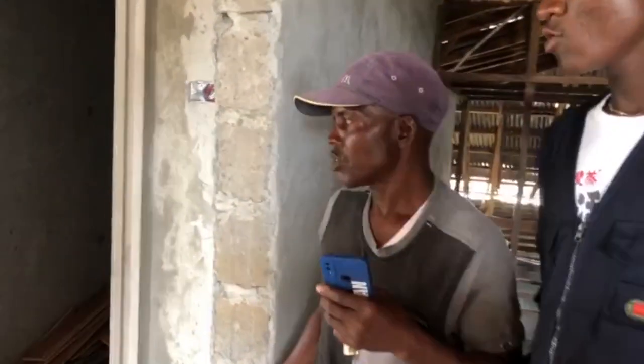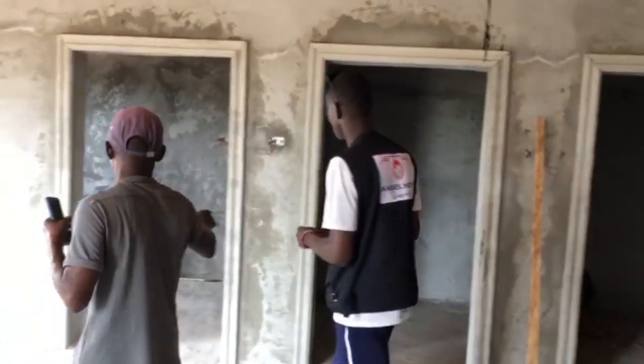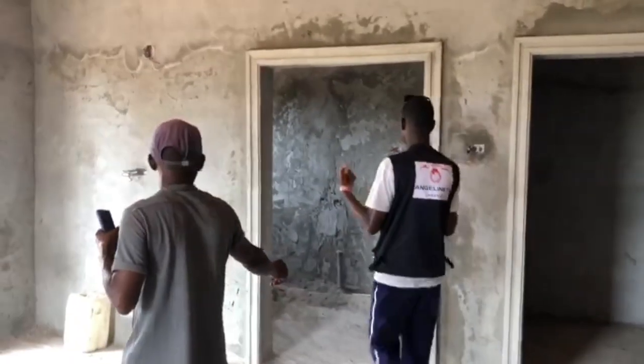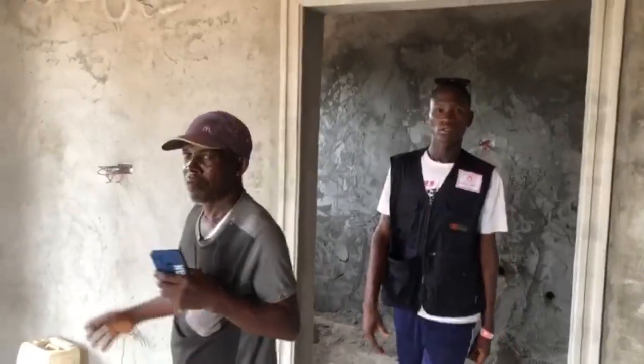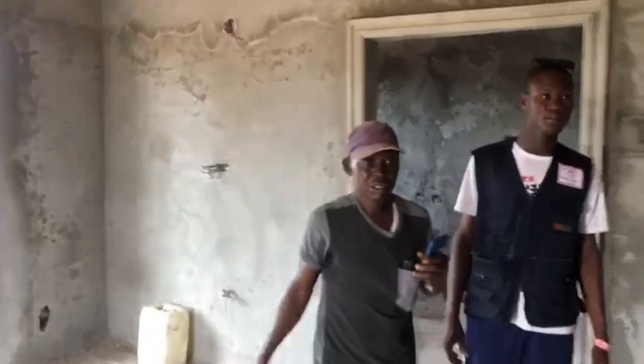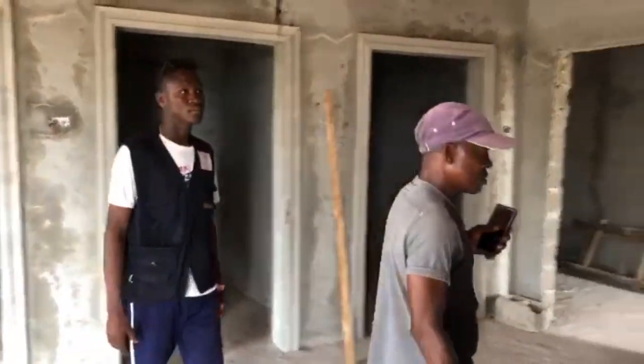Upstairs is a master bedroom. And we got two upstairs. Wow, so the upstairs has two bathrooms, two closets. So this is the bathroom here for the master bedroom. Master bedroom upstairs. There are three windows. Okay. We have a front porch for the room. Wow.